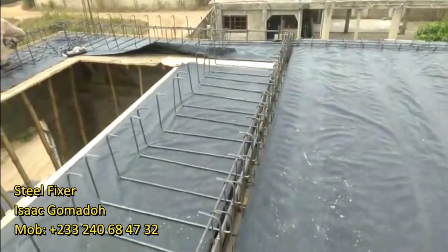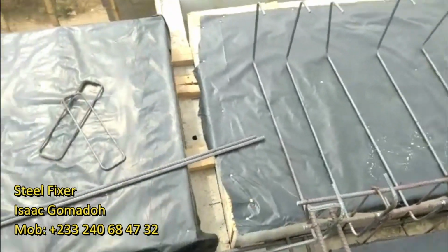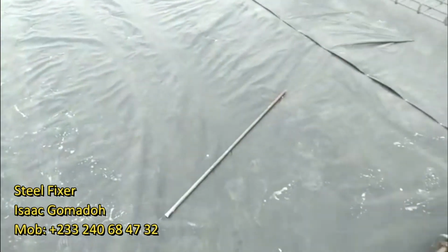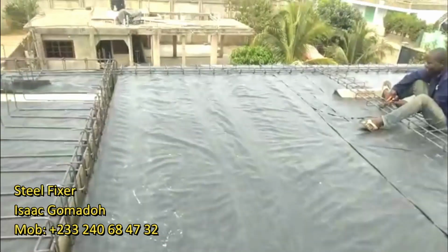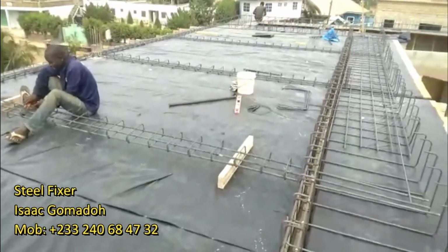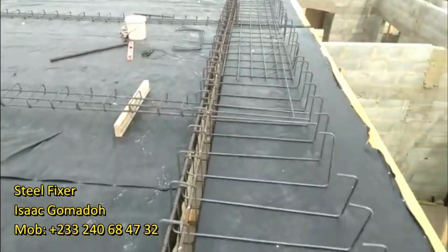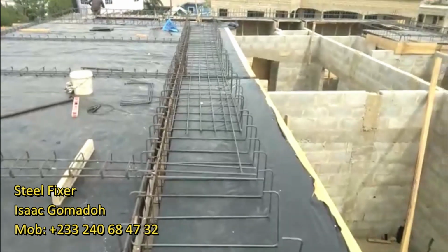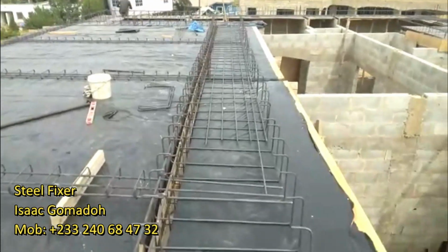works. And the most important person is my in-law, Mr. Isaac Nkansa. He's been there all the time, ensuring that things go well. He goes and buys everything. So that's Isaac Gomado's boss sitting right there. And they all came to support and do the work for me. Understand? It was so beautiful, so beautiful.